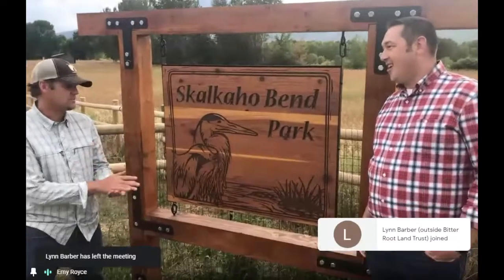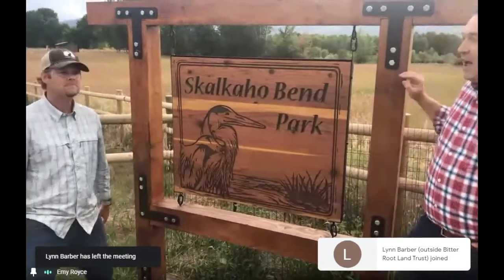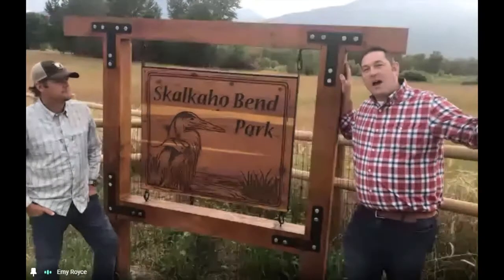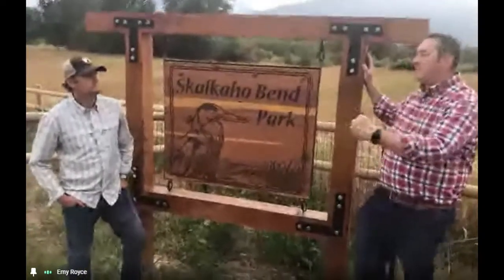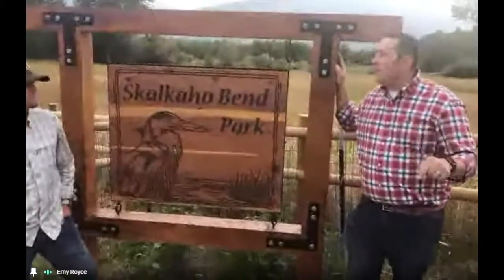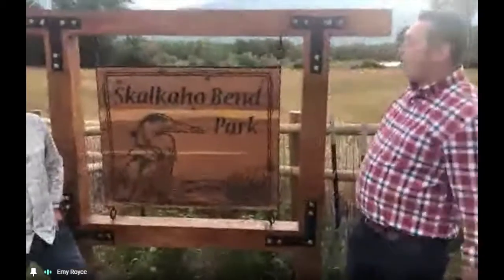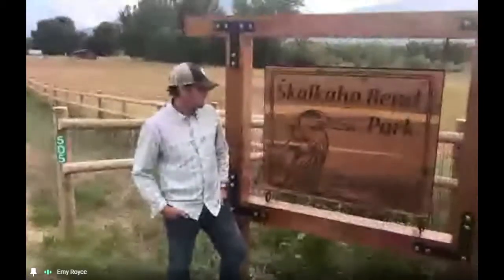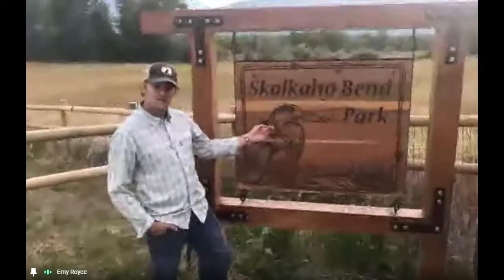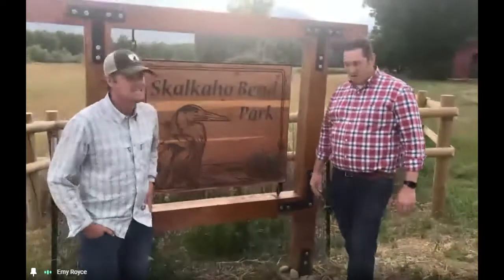Why don't you tell everybody where we are? Physically, where are we? You want to drive to the south end of Hamilton. We're on South 2nd Street. You make a right on South 2nd on Bailey Avenue. Drive 3 blocks to the corner of 5th and Bailey, and you are at Skalkaho Bend Park. There's a really nice walkway. I think we can probably walk up it now, and it'll take us right into the park. If you see the Great Blue Heron sign, that's local artist Karen Savory's good work. You'll know you've arrived.